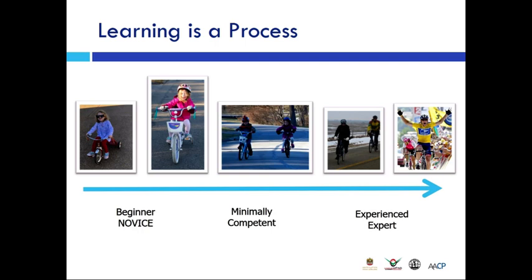So, in summary, I think it's really important to keep in mind that learning is a process. If you think about the time, I think of it as learning to ride a bicycle. You start with a tricycle, you've got training wheels on your bike, then maybe you upgrade to take off those training wheels. And then later in life, maybe you're lucky enough to ride in a big bike race where you're that experienced expert. But you have to think about where your learner is along that way, and think about, does this learner need the tricycle, or do they need the training wheels, or is it time to take the training wheels off and let the student go and perform things on their own?